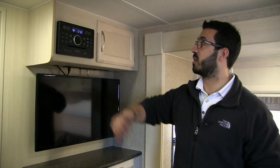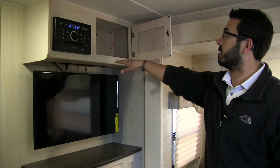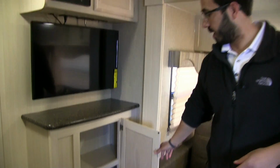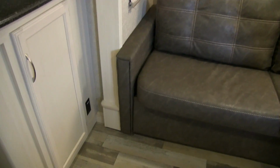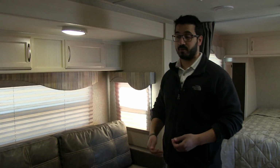So if you want to watch a movie, you can pop it right in there, and you'll be able to watch it on the TV here. A little bit of additional storage next to that for your DVD collection. Of course, as I mentioned, TV there front and center. And then underneath, you have some additional storage. If you take a look right down in the corner there, you will see an electrical outlet too. So that way, if you're sitting here on the couch, you need to plug in any kind of electronics, you're able to do so.